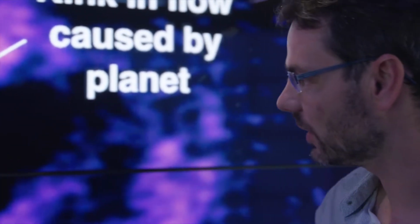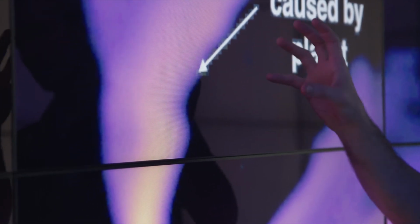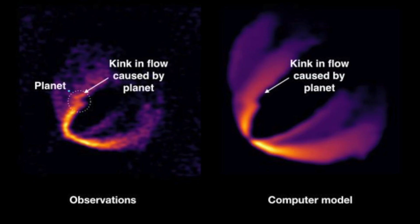Normally when you see gas orbiting a star, you expect it to orbit in a nice big circle. So we can make models of how that orbiting material should look. And what we find in the observations is there's something wrong. There's a little bit of an anomaly where the gas doesn't quite orbit in a circle around the star. And we can see that material is orbiting something other than the star. So we can infer the presence of a newborn planet embedded in this swirling disk of material because we can see where the flow doesn't match a simple model.